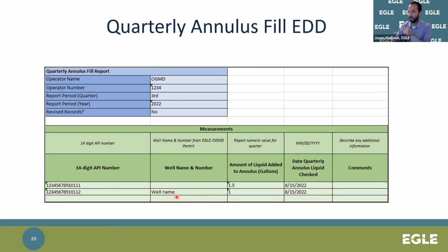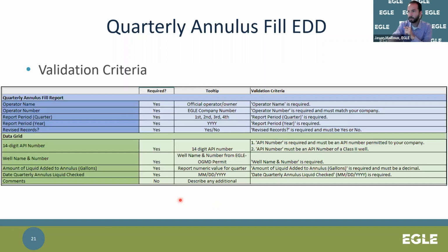So what do you need to actually fill out on this guy? Here's what you need. Again, it tells you, are they required? Yes or no. Are there any kind of tips or tricks, the tooltip? And what's the criteria? Because again, when you go to submit these and you see a validation error, this is what it's comparing against. So for instance, you need to put the quarter it's in, which makes sense.